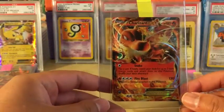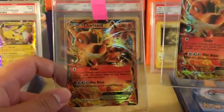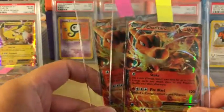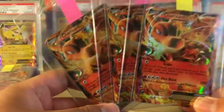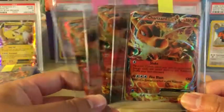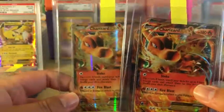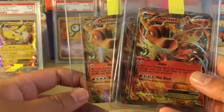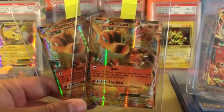But there are 2 that are really interesting, so I'm just going to show them real quick. So here's the next one. This is a Charizard EX as well, but you're noticing they look the same. These all look the same color and everything. Now we get to the next 2. I'm not sure if you guys can see it on camera, but if you look carefully enough, the next 2 are actually lighter than these.